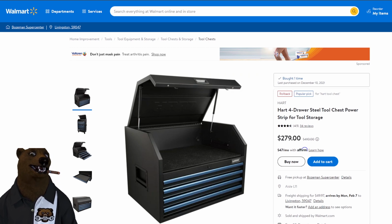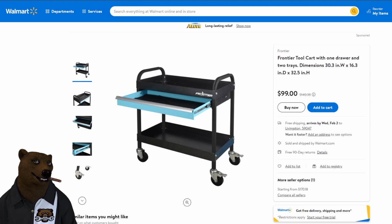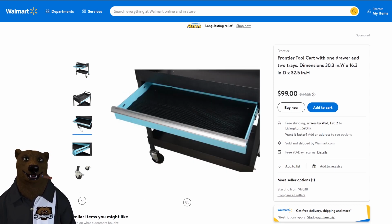All right. And last, I've got to talk about this one. This is from a company we've heard of before. It's kind of a generic company that makes tool storage, but check this out from Frontier. Look at that single drawer tool cart here, it's 30 by 16 by 32. It's $100. But check out that single drawer. Is that not sharp or what?